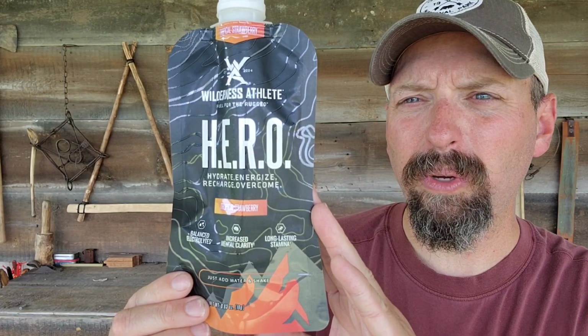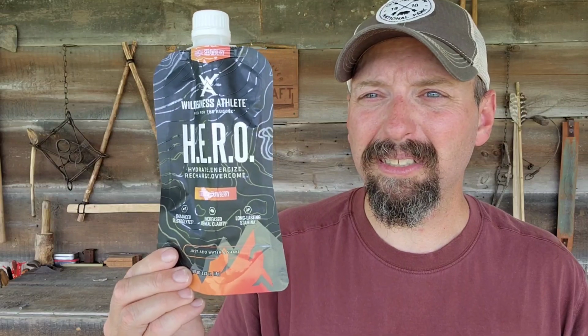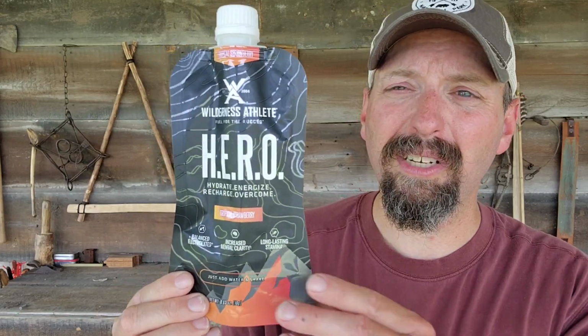This is the Wilderness Athlete Hero Energy and Hydration Powder Drink Mix. So this is definitely something I wish I would have had with us on our backpacking trip just a few days ago here. We got stuck along the side of a cliff with some rocks, and there was no cover at all. So we were just kind of tucking in any little corner of shade we had.